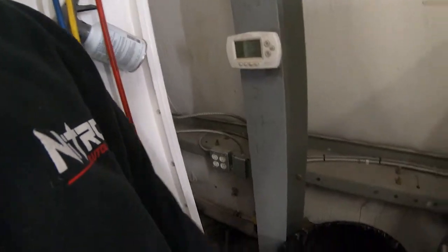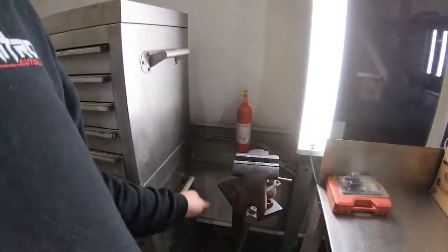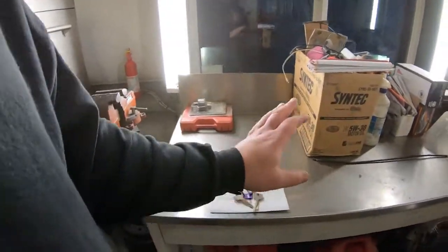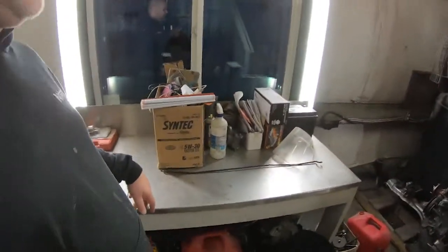So anyways, got room for the garbage here. I moved my toolbox over. I left a little bit of space here. I put the vise. I have my stainless steel workbench here. We're going to get this all cleaned off. So this will be our workbench that we can put things on and work on things on.